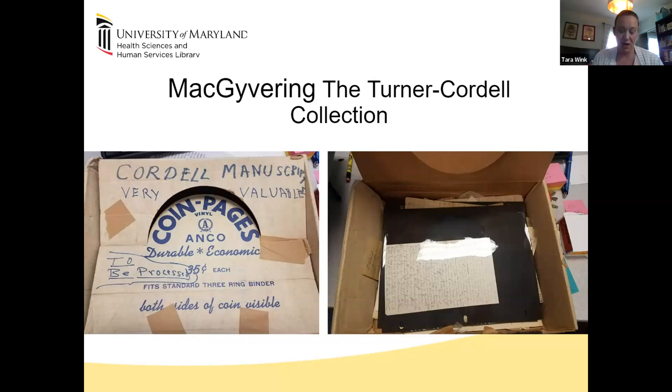So a little context for the Turner Cordell papers or collection. The Turner and Cordell families were very wealthy, influential Southern families connected through the marriage of Dr. Levi O'Connor Cordell, who is a graduate of the University of Maryland, Baltimore, and Christine Turner. The collection documents this family and their lives. They were, again, Southern families, so they were slave owners. There's information about their slaves as well as their businesses.